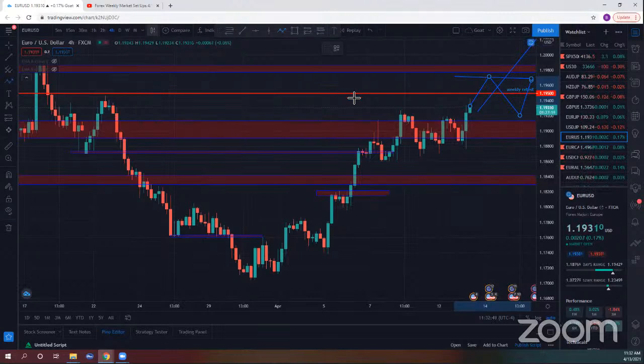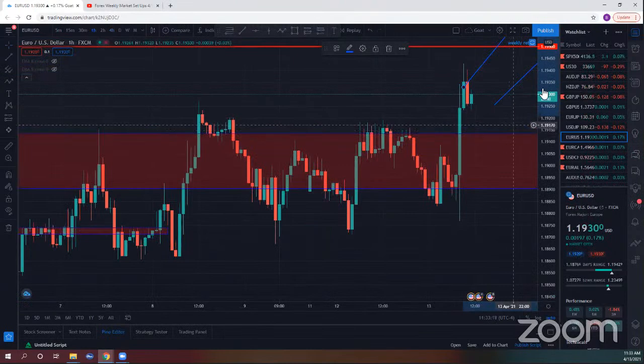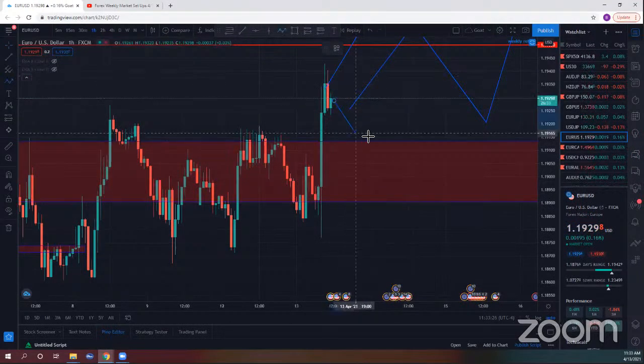If you are a bear, it's an uptrend, so you really shouldn't be looking to sell. But if you're a bear and you want to sell, you're gonna have to wait for the higher low at 18.5 to be broken and retested. Until that higher low at 18.5 is broken and retested, you're not selling Euro U at all. On the hour, we're coming back for a retest as we speak. You can get yourself into the trade a little sooner.